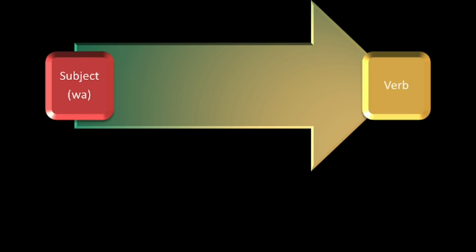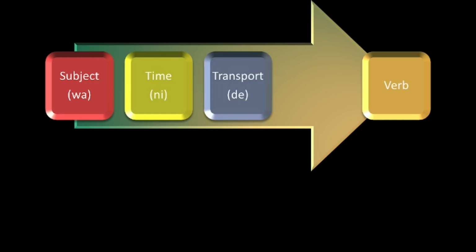Next, let me give you a sentence pattern which is easy to remember. After the subject which is at the beginning, we will add time, which is followed by the particle ni if time is in numerals. Next, we will add transport, which is followed by the particle de. Then we will add the place, which is followed by the particle e. And finally, we will end the sentence with the verb. If I give you an example, it will be easy to understand.